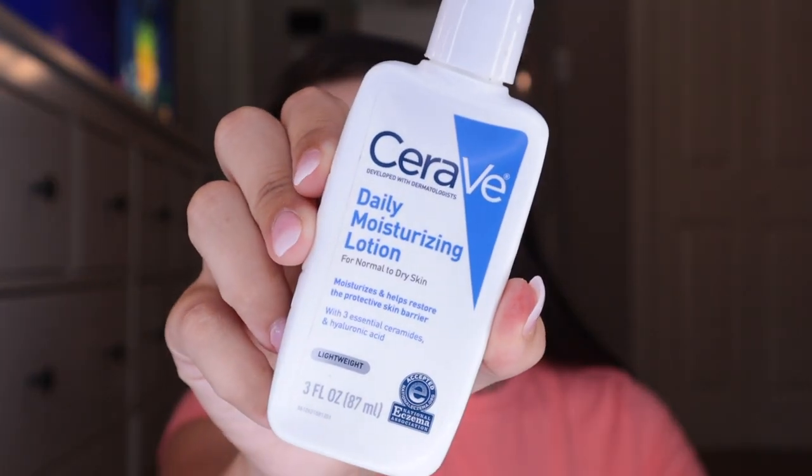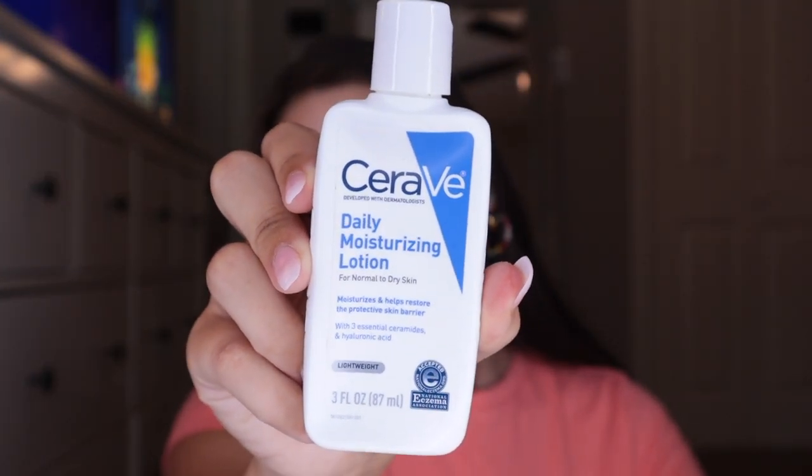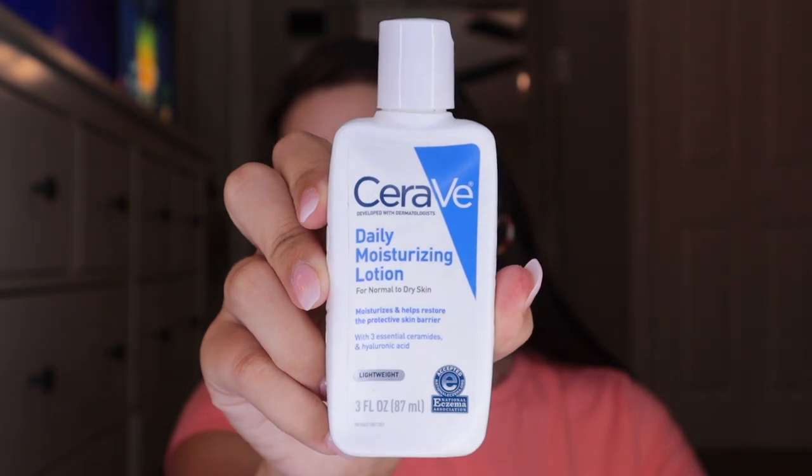Another one that is one of my favorites, my staples in my routine, is the CeraVe Daily Moisturizing Lotion. I really love this one. I have just a travel size bottle, but this is what I'm gonna be using right now. Also, I'm sorry that I look so pale. I promise I'm not this pale in real life. So I'm using my viewfinder as a mirror to see what I'm doing. If you see me looking over there a lot, I'm so sorry. I hate doing that, but I don't have a mirror in front of me.